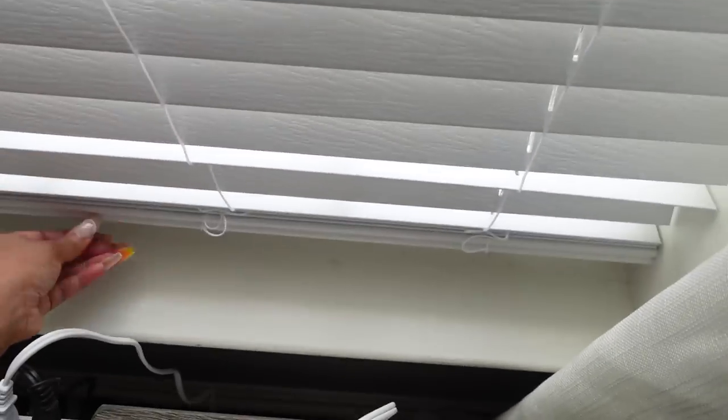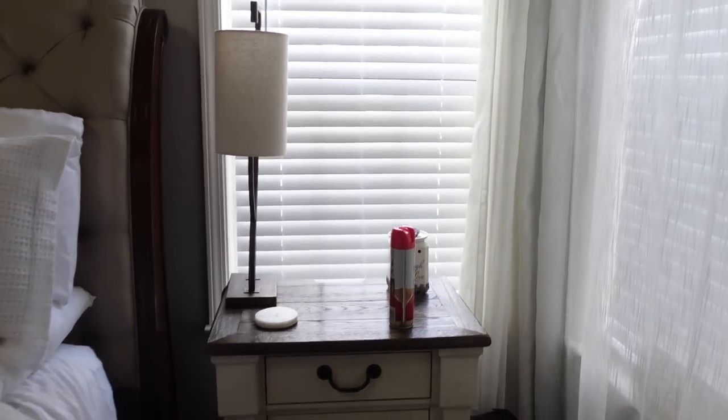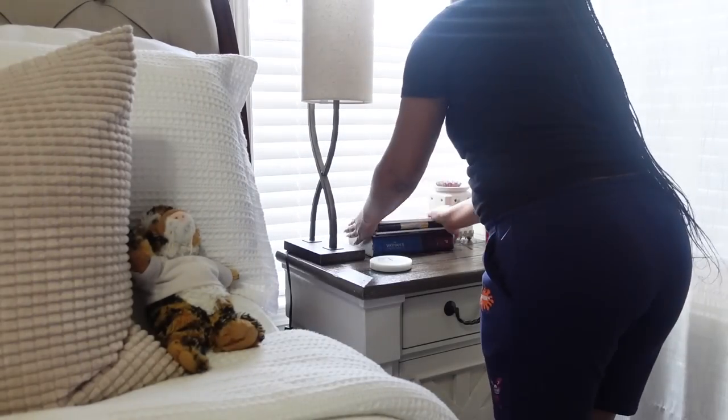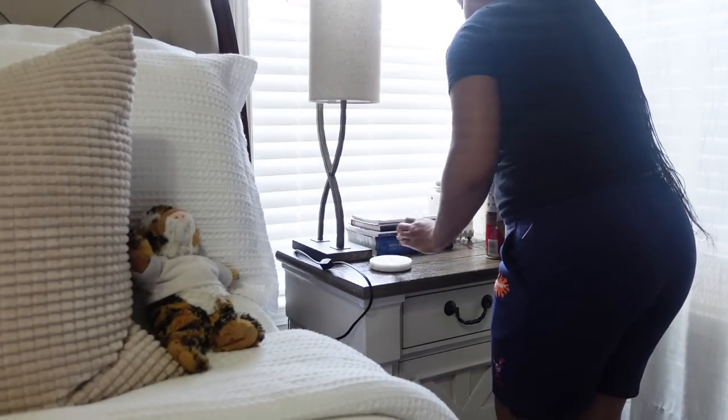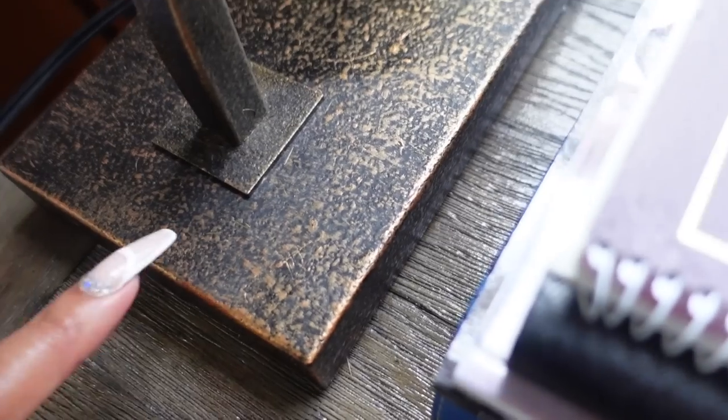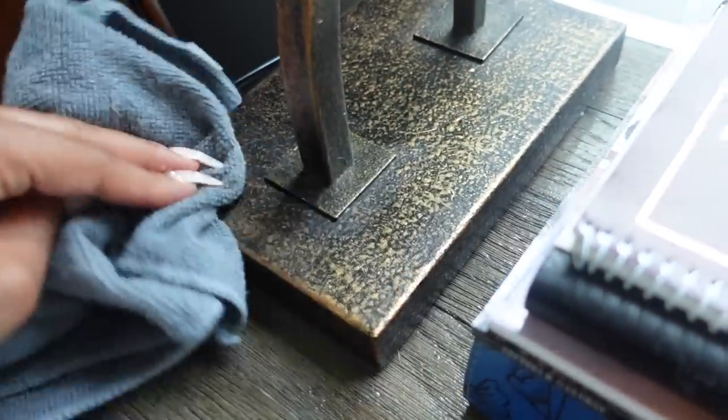Girl, look at me. I'm over here cleaning window sills and everything. Now look at the difference. Y'all see the glow? It's almost glowing like me, huh? From afar, it's like, okay, what's the point? But if you look close, you can see the dust compared to after.